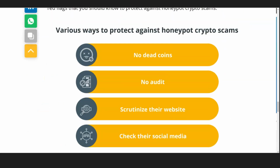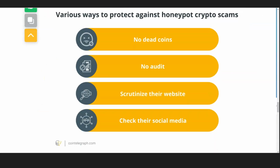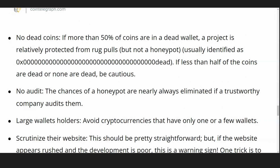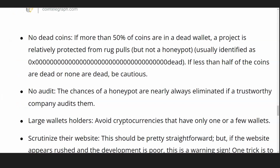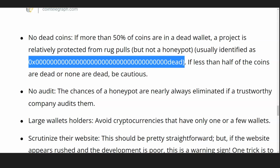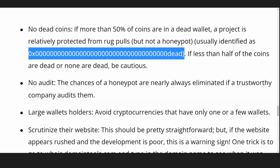Now, various ways to protect against honeypot crypto scams. You've got dead coins, no audit, scrutinize their website, and check their social media. Now, dead coins. If more than 50% of coins are in a dead wallet, a project is protected from the rug pull, but not a honeypot. It's usually identified as that. This number here, this long number, and dead. If less than half the coins are dead or none are dead, be very cautious.